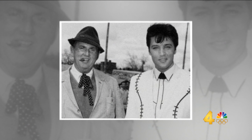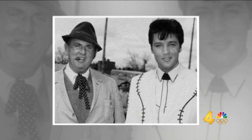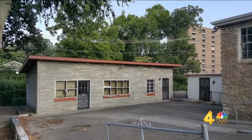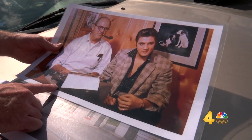Colonel Tom Parker was Elvis Presley's manager from the mid-50s until Elvis's death in 1977. Behind Colonel's house was the original fan club of Elvis Presley. Inside those walls, this photograph, this iconic image was taken.